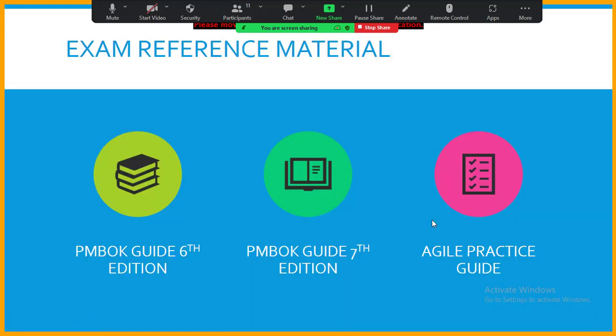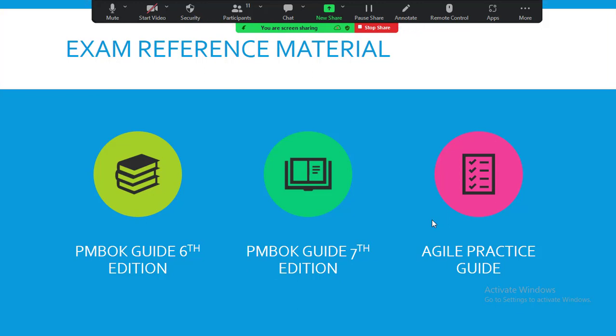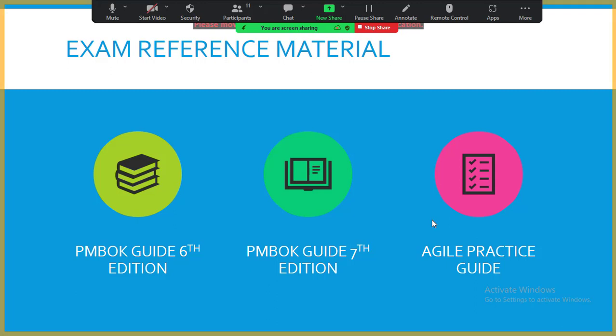So for the exam reference for the PMP exam, the curriculum changes every 3 years. The last one was in 2021, which we run 2021, 2022, and 2023. So by 2024 again, something new will be expected. So basically we have the Project Management Book of Knowledge guide, 6th edition, the Project Management Book of Knowledge guide, 7th edition, and we have the Agile Practice Guide. These are the 3 major reference materials that are being used for the project management exam, right?